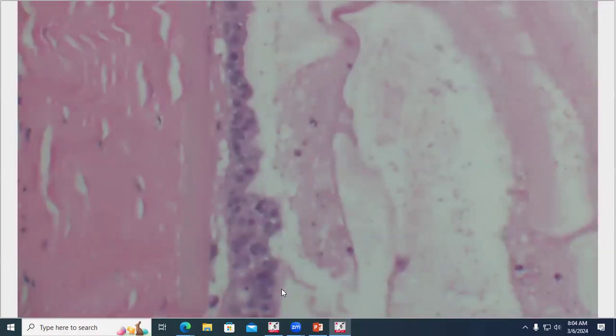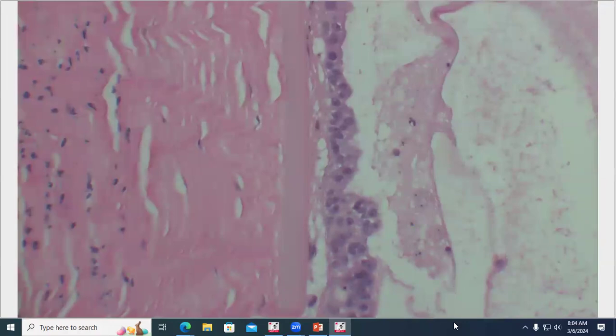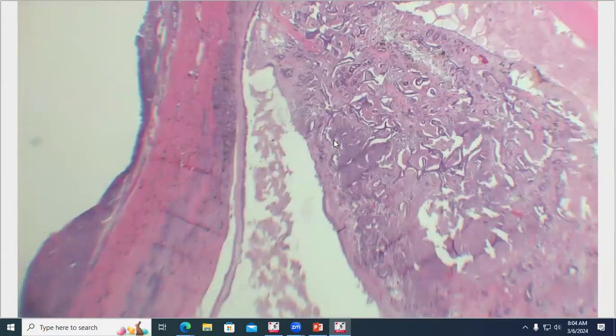These are some polygonal to cuboidal cells lining the back of the cornea. They're forming a jumbled layer, and that is similar to what's happening in the rest of the globe.